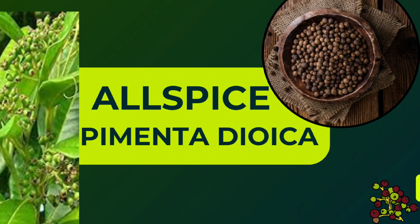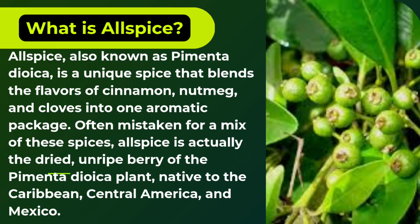Today, we're diving into a spice that's often overlooked but packs a punch, allspice. Whether you're a seasoned chef or just love experimenting in the kitchen, this spice is something you'll want to know more about. So, let's explore the rich history, health benefits, and countless ways to use allspice.